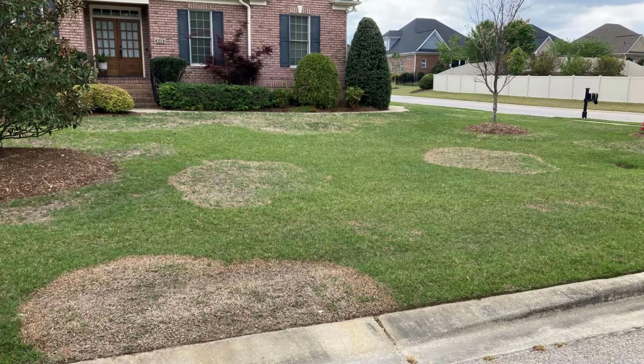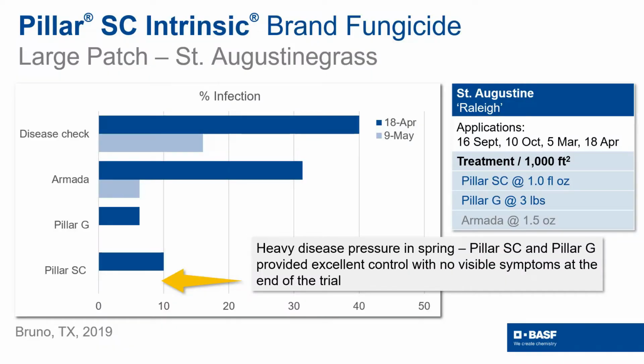The timing and seasonal pressure changes depending on location and the grass type. We usually recommend 2 fall applications and then follow up with spring applications if needed. In this trial, disease pressure was heavy in the spring, and both Pillar SC and Pillar G provided excellent control with no visible symptoms at the end of the trial.